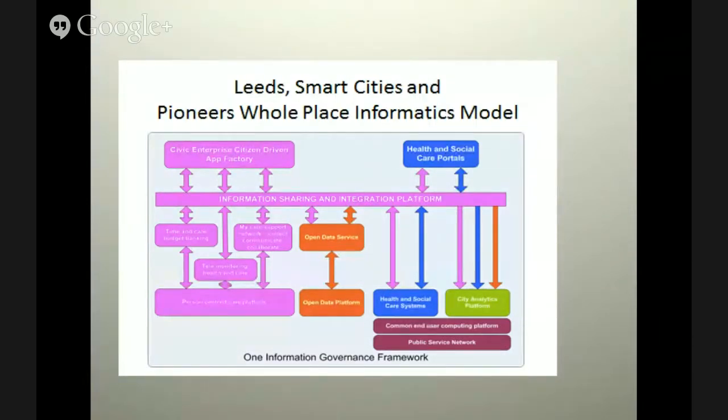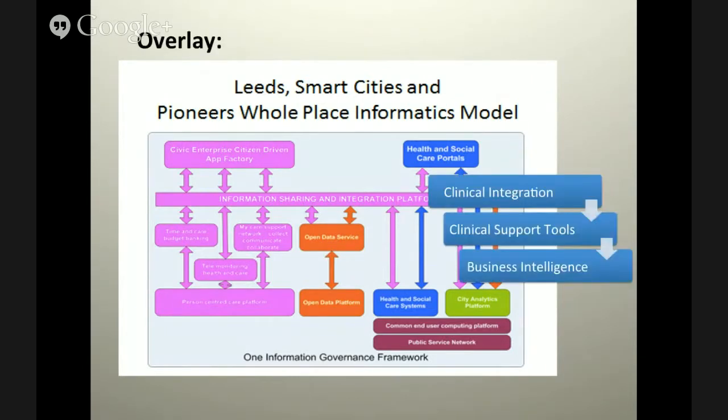And then that's completely circled by one information governance framework, because what we recognise is to enable that, the right information governance needs to be in place to protect information. I am talking very quickly, apologies. So taking our previous blueprint and laying that on there, that's where we're looking at for the future of delivery across health and social care.